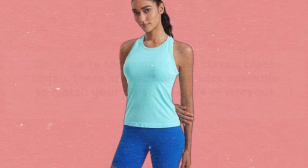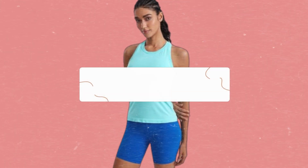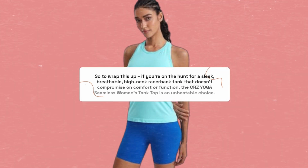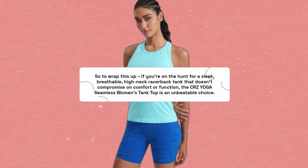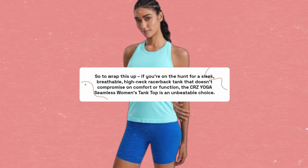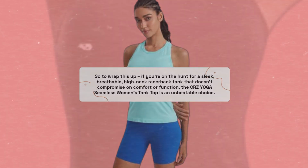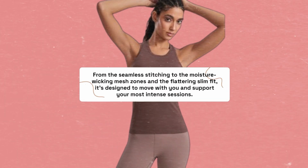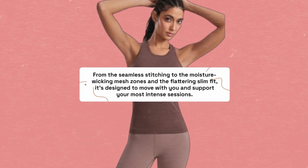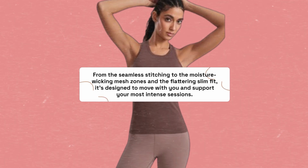So to wrap this up, if you're on the hunt for a sleek, breathable, high-neck Racerback tank that doesn't compromise on comfort or function, the CRZ Yoga Seamless Women's Tank Top is an unbeatable choice. From the seamless stitching to the moisture-wicking mesh zones and the flattering slim fit, it's designed to move with you and support your most intense sessions.